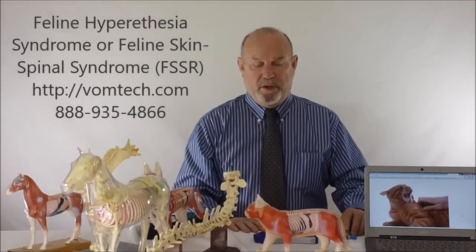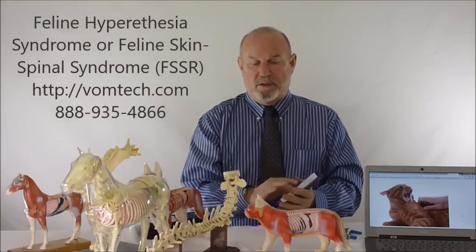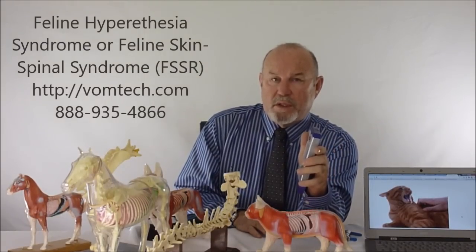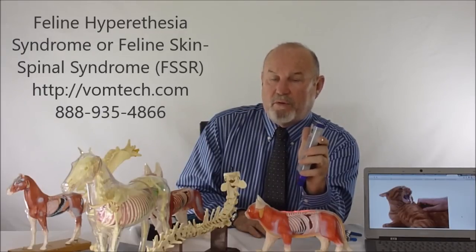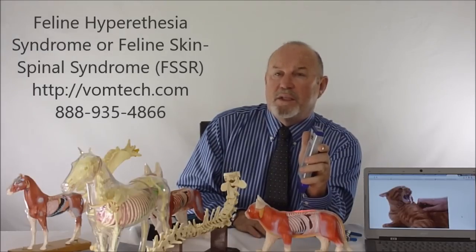And so what we'll very commonly do for these animals is use a series of frequencies that are designed to take care of spinal problems in the spine and skin. We treat the skin-spinal disease with this particular approach, and this has been more effective as a means to solve the problem as opposed to postponing it with an anti-inflammatory. We use the frequencies of 151, 1151, 153, 1260, and 1550.